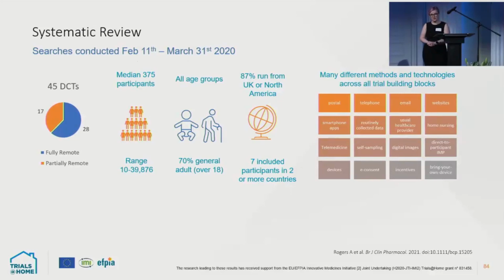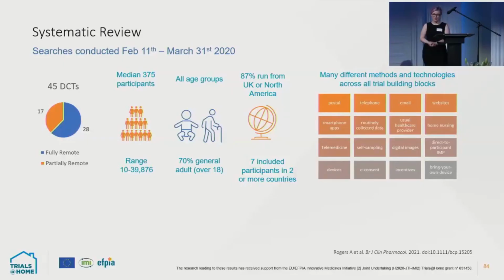As I said, we had discovered 45 decentralized clinical trials. 17 of these were partially remote or hybrid, and 28 of these were fully remote. The scope of participants ranged from 10 participants in a decentralized clinical trial to almost 40,000. 3 trials that we have conducted at the University of Dundee have been involving these very large participant sets, so 30,000 participants.